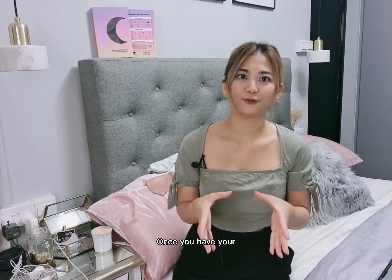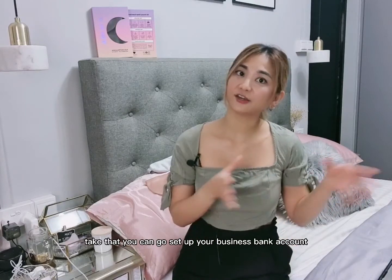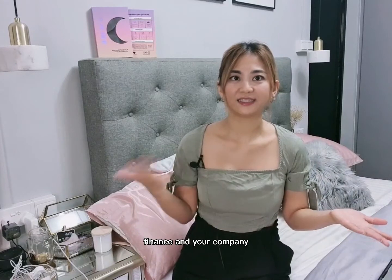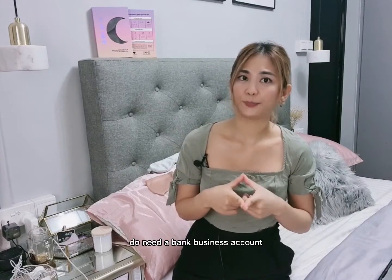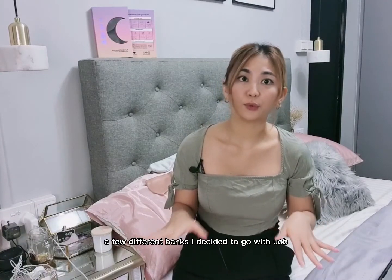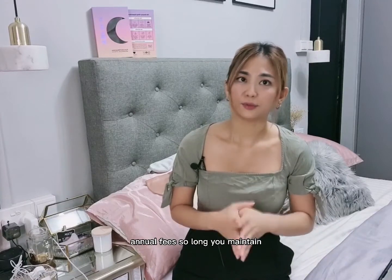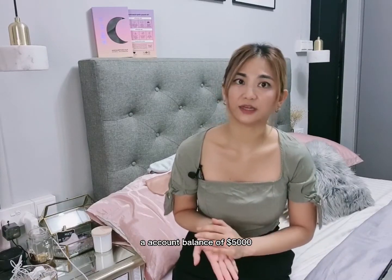And once you have your business registration, then you can go set up your business bank account. For obvious reasons, you don't want to mix your personal finance and your company finance. And also, if you want to accept PayNow payment in Singapore, you definitely do need a business bank account. After researching a few different banks, I decided to go with UOB because there are no monthly or annual fees so long as you maintain an account balance of $5,000.